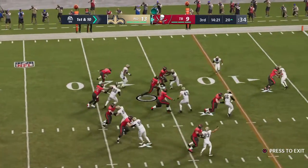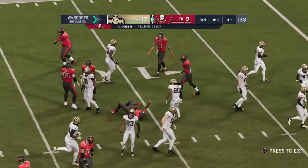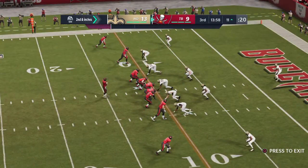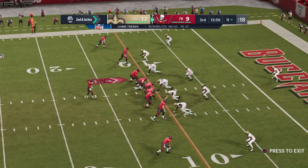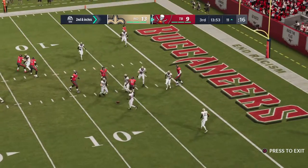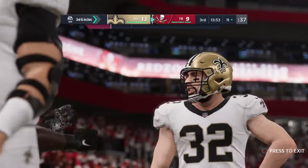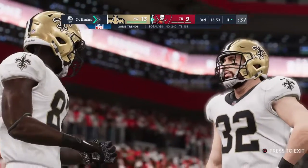They'll try and get the running game going with Jones. And he's brought down just outside of the 10 at the 11. Give him 10 yards on the pickup, and it'll be 2nd and very short. And this one's incomplete. The pass. Antonio Brown, the intended receiver.